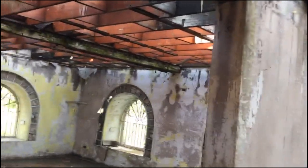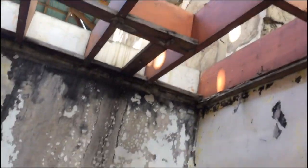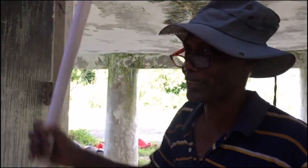Let me show you where the old original great house was. I love this place right now. I'm getting so many ideas. You can't imagine. We're going to be scraping all the walls, and we're putting back the upper floor and putting a loft in it so that you can get a beautiful view. I'm going to let you get a little view shortly.